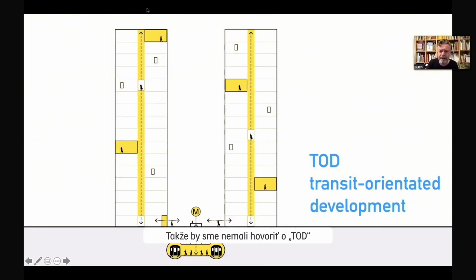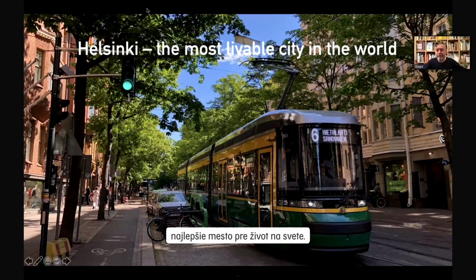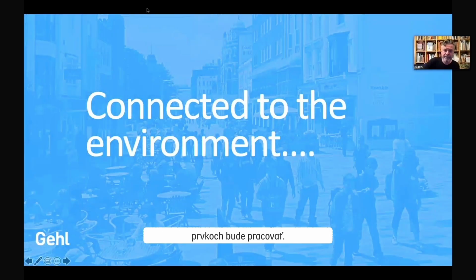And so we shouldn't be talking about TOD, transit-oriented development. We should be thinking about neighborhood-oriented transport, everything that happens at eye level that connects you, your apartment, your workspace with your surroundings. And Helsinki, the most livable city in the world. This could be Bratislava. It's got all the same components if you work with those components.